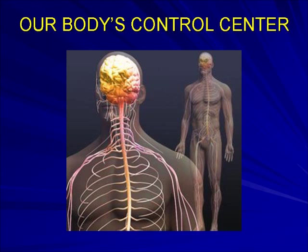If you think of the brain as a central computer that controls and coordinates all of the functions of your body, then the nervous system is like a communication network that relays messages back and forth from the brain to different parts of the body via the spinal cord.